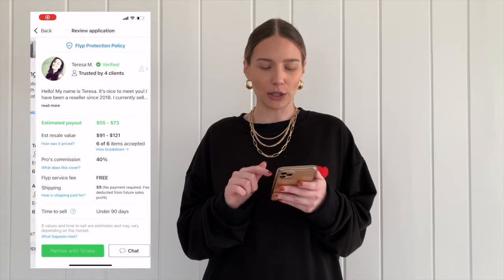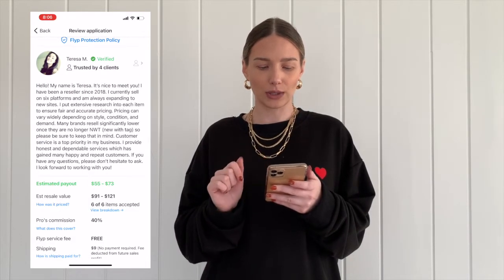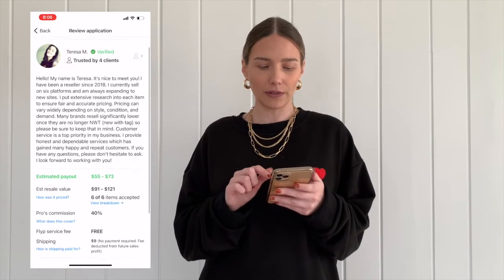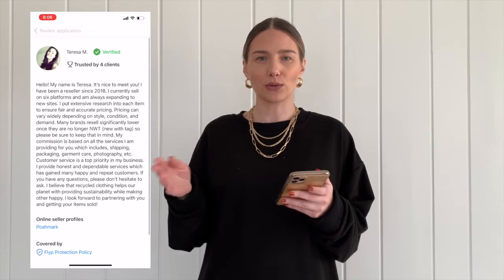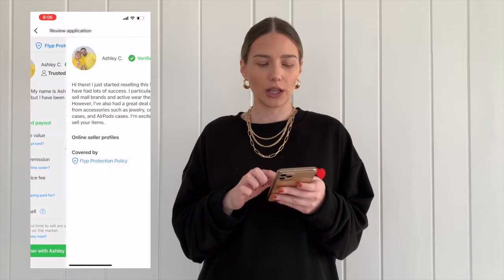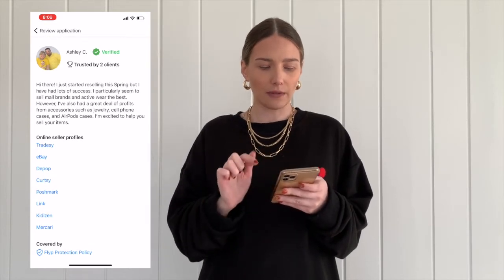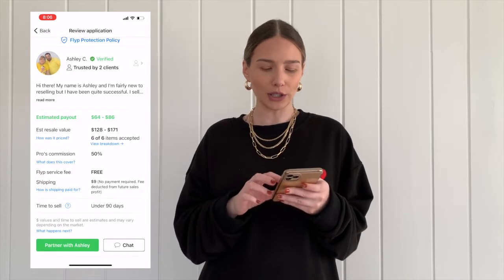After you submit your lot, you get sellers applying to sell your things. And then you can review each seller, you can see what type of items they've previously sold, and you can see if they match with the things you're trying to sell. You can also see what other platforms they will be selling your clothes on, and they give you an estimated payout and then they tell you how much commission they'll take.